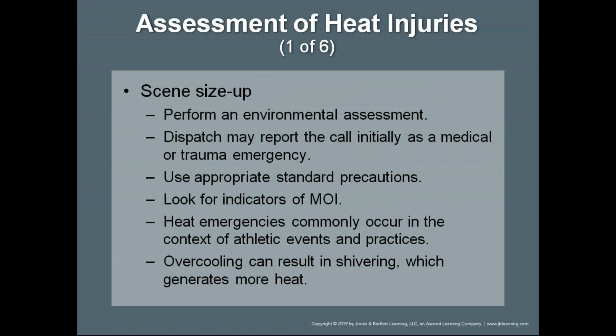So we're gonna get through these scene size ups and these assessment slides because they're pretty redundant. As things point out specific to this, I'll point them out. But you guys already know to look for indicators for mechanism of injury. This is probably about the 60th time you've seen it.